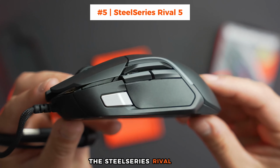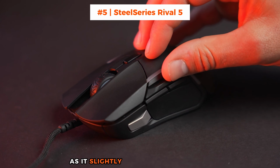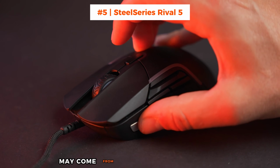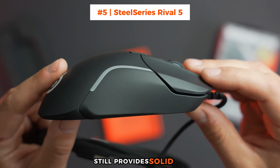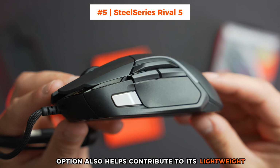The SteelSeries Rival 5 follows the trend of gaming mice shedding weight, as it's slightly cut back from the Rival 600. Part of that weight loss may come from the omission of a depth sensor, but the Rival 5's TrueMove Air optical sensor still provides solid tracking. Being a wired option also helps contribute to its lightweight.